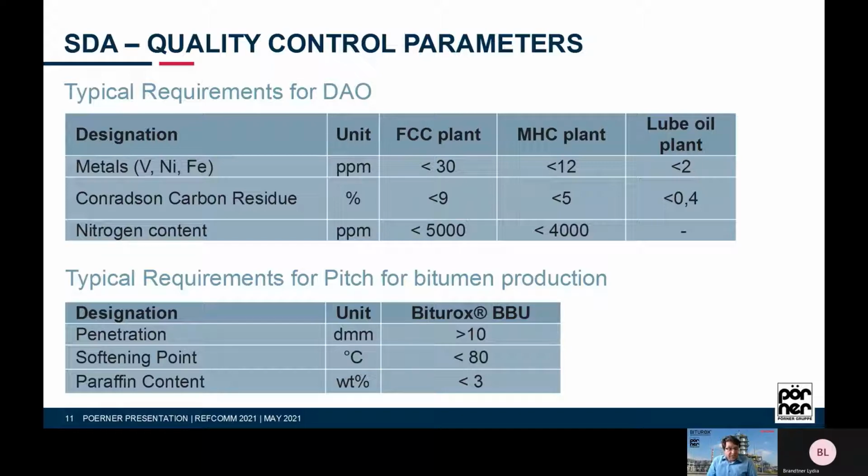We saw this in the test we made a few years ago for a new client, and we hope that we will get the project soon. This SDA plus Bittrex technology is a really good combination to produce quality bitumen out of a VR that is really waxy. You cannot blow it directly because it's so waxy, you will not have proper bitumen. By using an SDA, taking the paraffin out of the pitch, because it goes to the DAO with the light components, you will be able to get the proper feedstock to produce bitumen out of it.